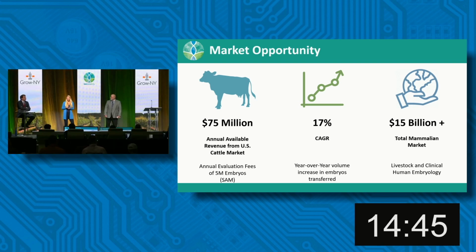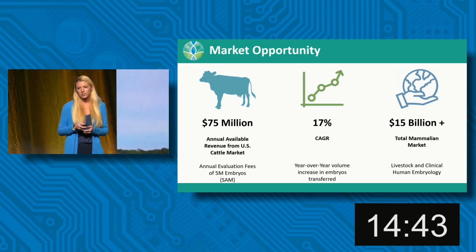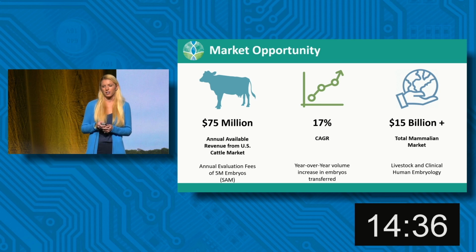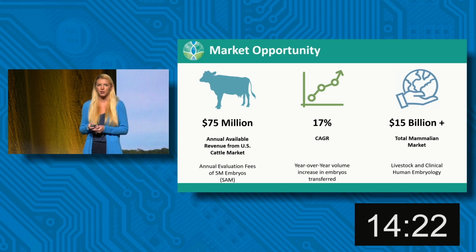we are aggressively targeting the United States cattle industry. With the need to test 5 million embryos each year, we have a $75 million market opportunity, and it's growing as there is a 17% increase in embryos transferred year over year. Successful launch for the use of this technology in cattle will help us scale into the $15 billion annual mammalian market, which includes the use of this technology for clinical human IVF.